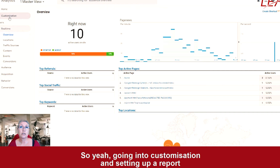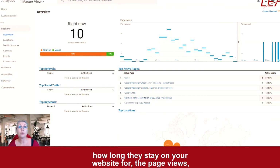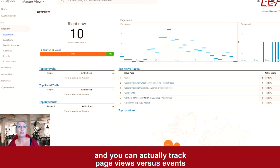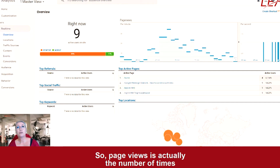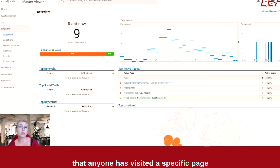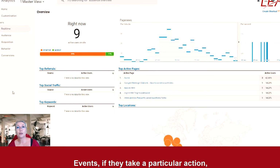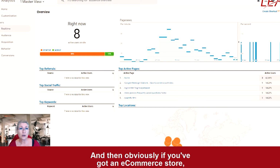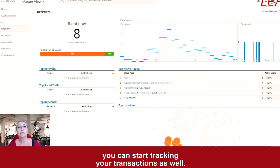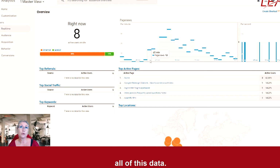So, going into customization and setting up a report is really important, because again, you can track how many users, how long they stay on your website for, page views, and you can track page views versus events or the number of transactions that you have. Page views is the number of times that anyone has visited a specific page on your website. Events, if they take a particular action, whether they fill in a form, whether they download some information, you can track that as well. And then obviously if you've got an e-commerce store, you can start tracking your transactions as well. So that gives you a really good idea of how analytics pulls all of this data.